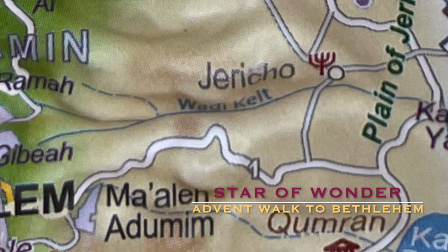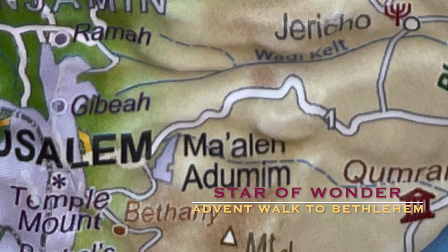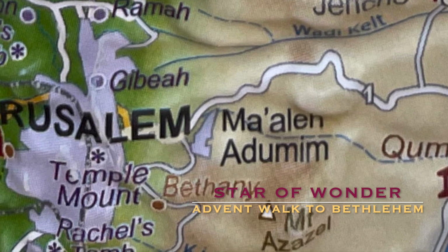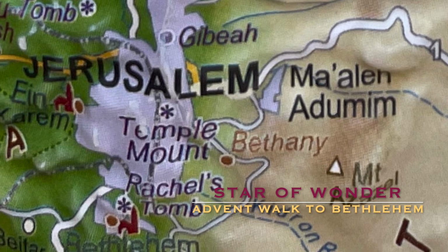On today's map, we can see very clearly the road that comes up from Jericho through the desert into Jerusalem and by the Temple Mount. We're continuing on our road, the road called Hebron, as we make our way very close to Bethlehem.